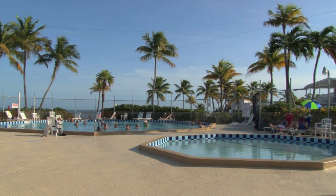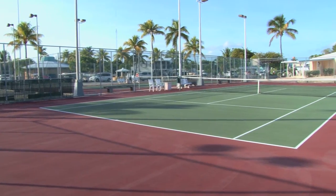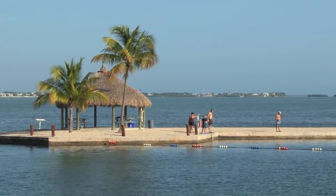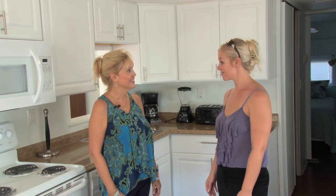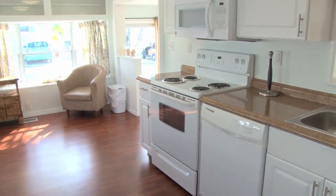Which would be the pool. What else is going on here? Gosh, there's the pool. We've got the marina, tennis courts, bocce ball courts. We just have all kinds of amenities. I saw a tiki. Is there a tiki bar? Yes, a tiki hut. That's really cool. People just hang out there and fish and listen to their boom boxes and lay in the sun. So it's awesome. I would like to do that actually after this. We still have another house to see. Oh yeah. Then we can go lay at the pool. That sounds good to me.